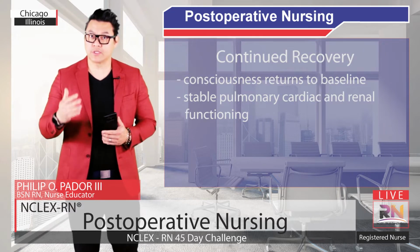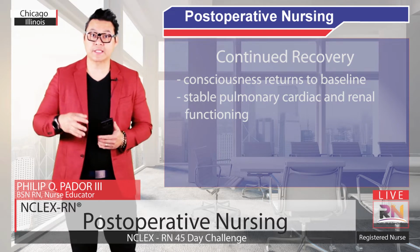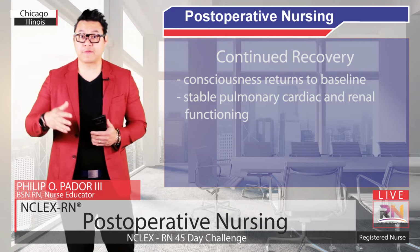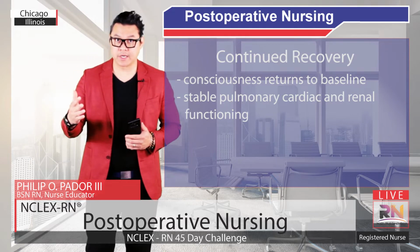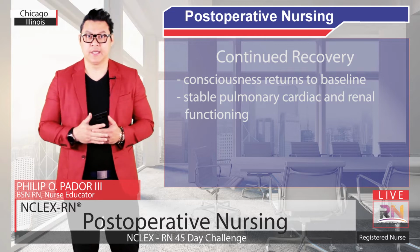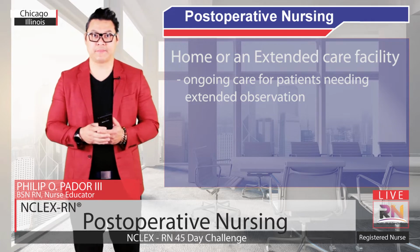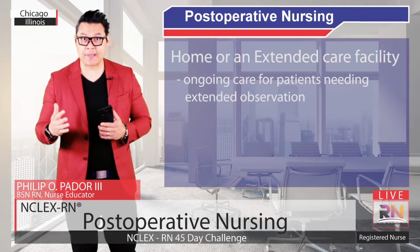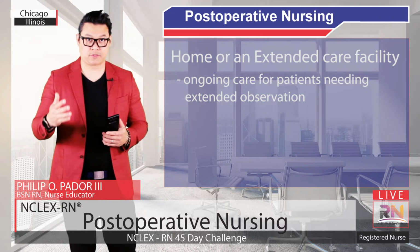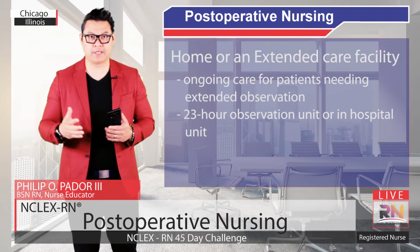Phase 2 is continued recovery when the patient's consciousness returns to baseline and the patient has stable pulmonary, cardiac, and renal functioning. Many patients bypass Phase 1 and go directly from the OR to Phase 2. This process is known as fast tracking. The patient then moves to Phase 3, home or an extended care facility. Phase 3 is ongoing care for patients needing extended observation and interventions after Phase 1 or 2, such as a 23-hour observation unit or a hospital unit.